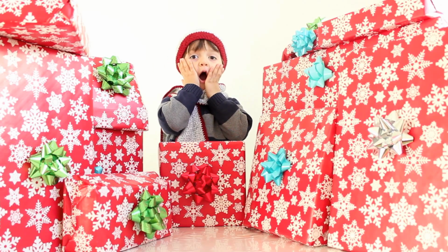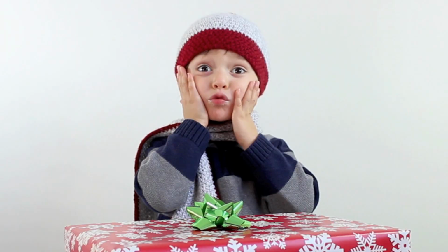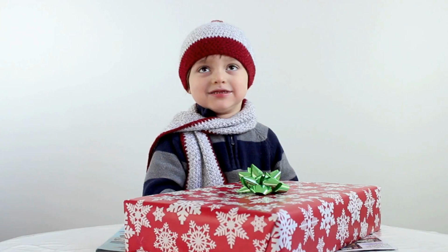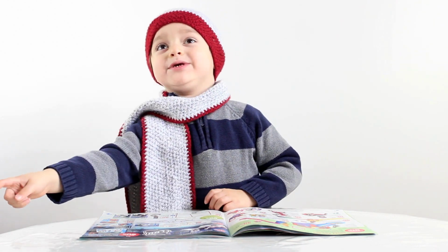There is a present lay. Where did it come from? I don't know. It popped out. It popped out of the book? This book is awesome. What's hanging from it is a PJ Masks.